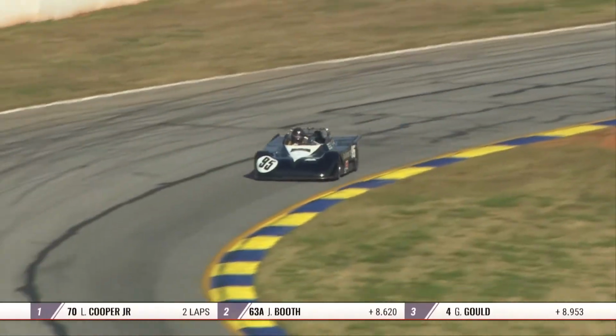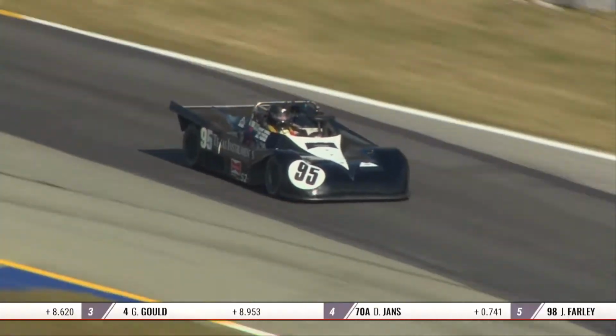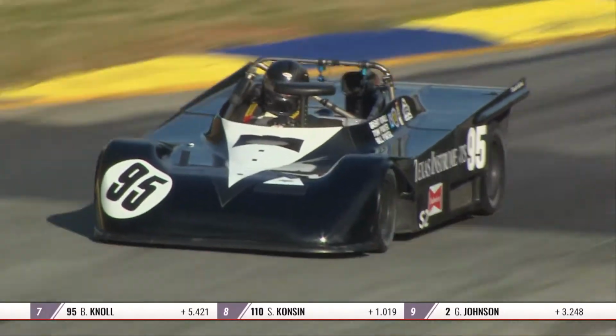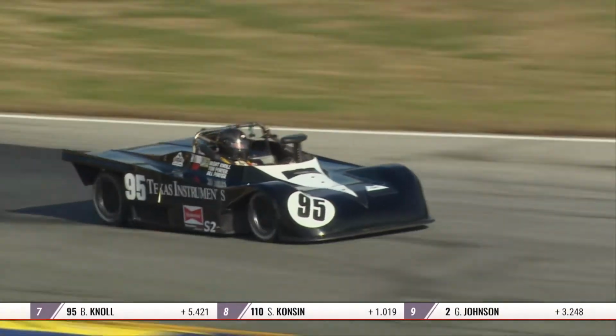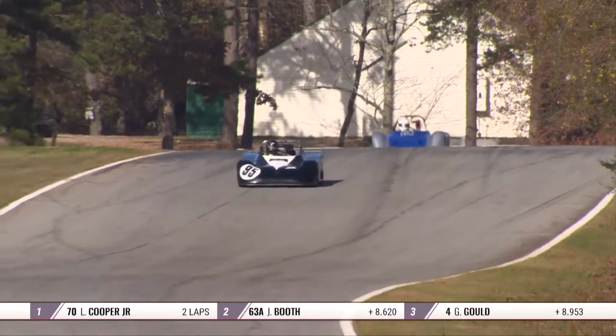So what in the world, I'm a vintage person, what in the world are these Formula cars that are out front that sound like laser beams when they pass us? Well, the Jim Booth, and it's an F3 car basically, and it will light up the field. Yeah, they are extremely fast.